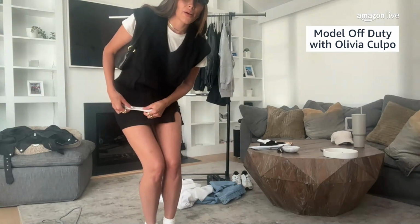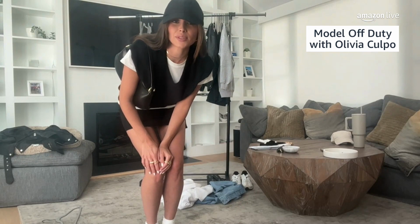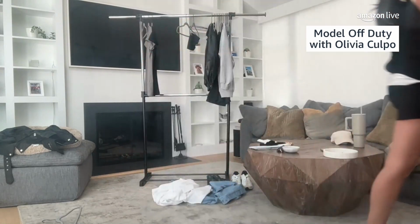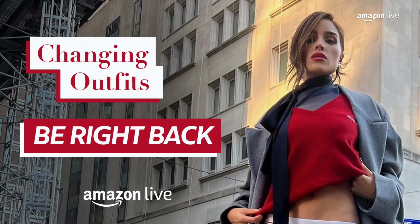I like it tucked out. I like it this out, and it's absolutely perfect. And now I'm going to show you these shoes with these jeans because I like these jeans too. You mind grabbing that tube top, actually?